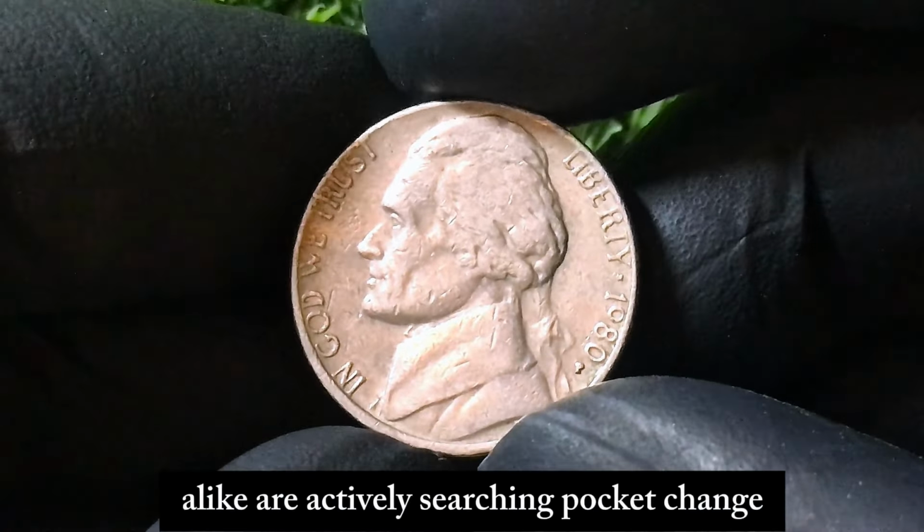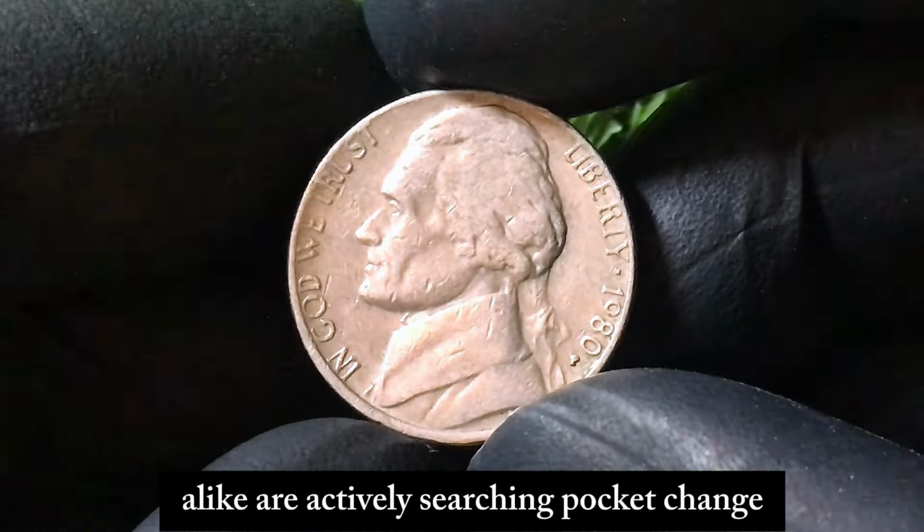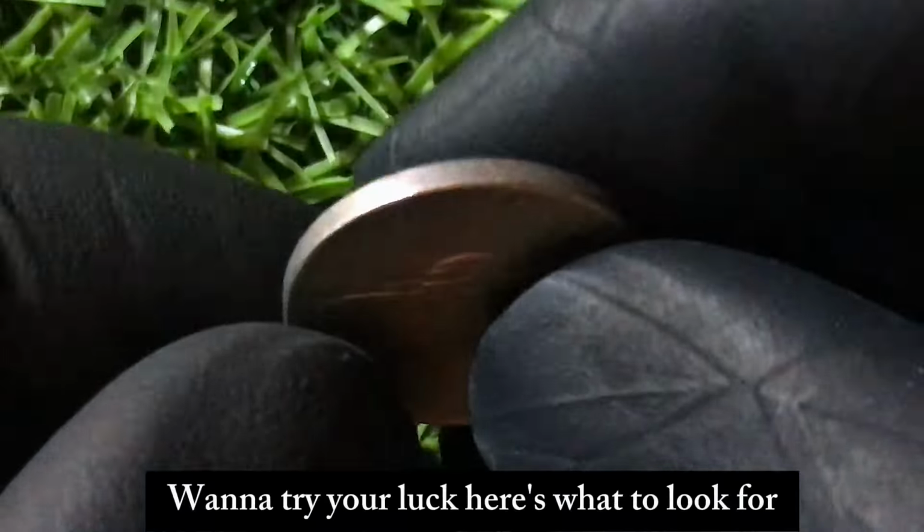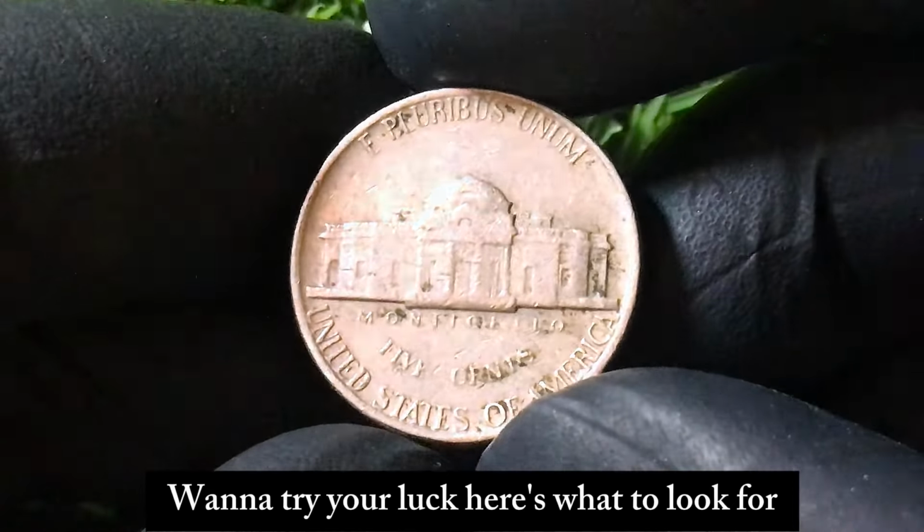Collectors and investors alike are actively searching pocket change, old rolls, and estate collections hoping to find a hidden gem. Want to try your luck? Here's what to look for.